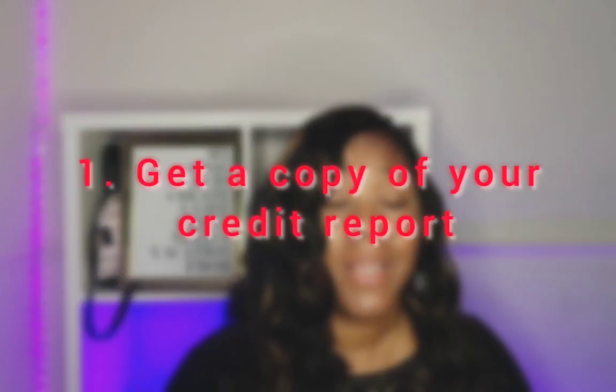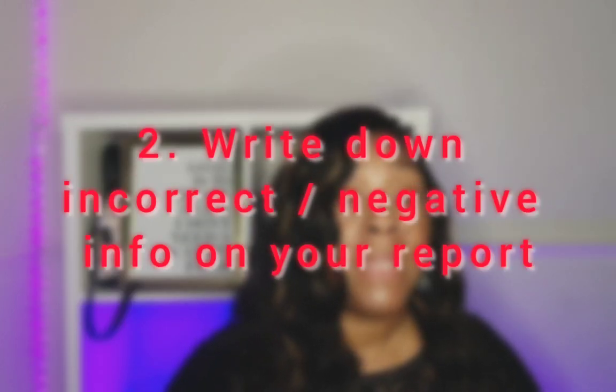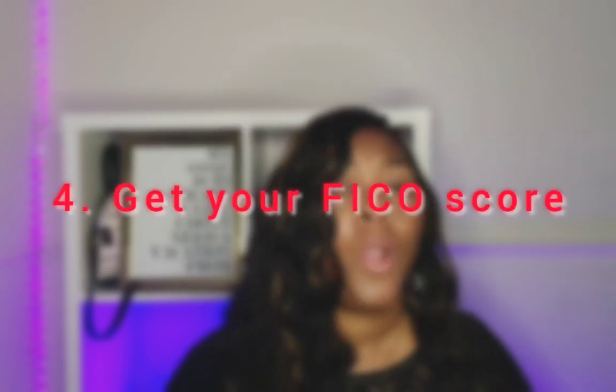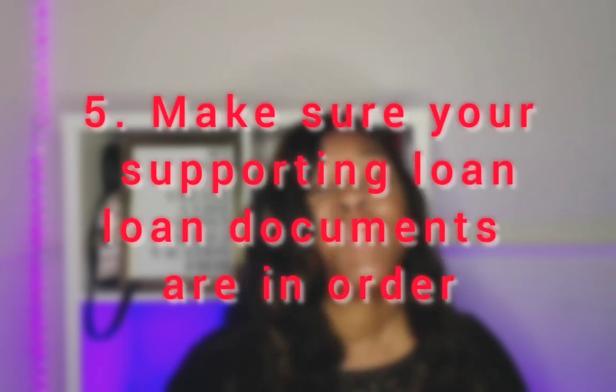And that's it. Those are the five steps to getting that loan approval, even if you have challenged credit or bad credit.